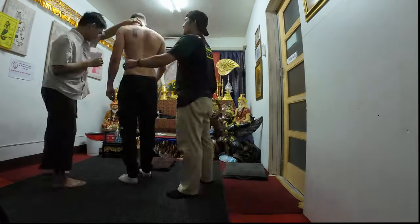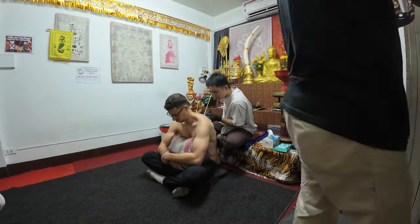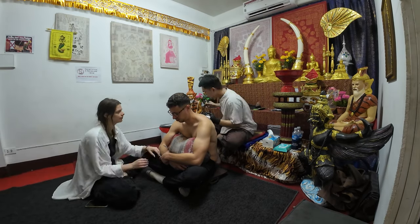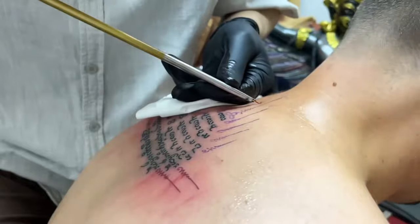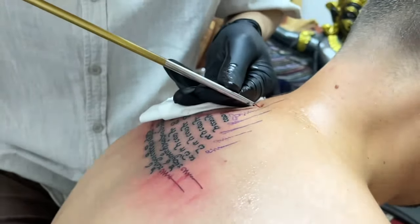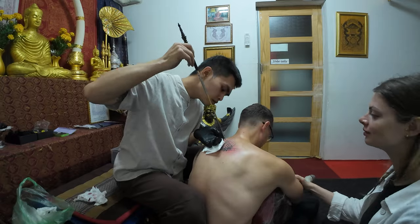I'm getting the Nine Peaks tattoo, which represents the nine sacred mountains of Mount Meru. The nine spires are said to point towards Buddha, which reminds you to lead a spiritual life as well as providing maximum protection. This tattoo cost me 3,000 baht, which is roughly £70. We booked our appointment on the Sak Yant Chiang Mai website beforehand, where we put down a 1,000 baht deposit each, which is around £23.